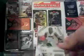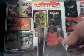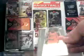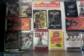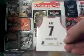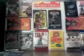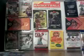This D. Wade. It's not an insert or numbered, that should have been with the base, but oh, it's okay. This Stephon Jackson Elite. That's a Donruss Elite insert. And this really nice Panini Threads of Brandon Rush. Anyways. So there's some more cards that were really nice. So these right on top. Next are the numbers that he sent.